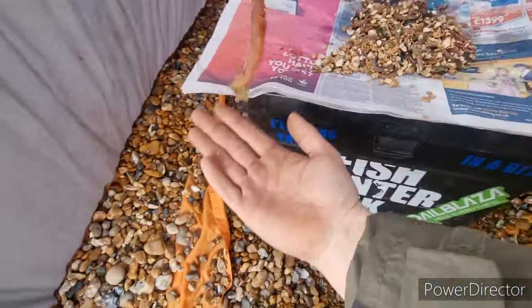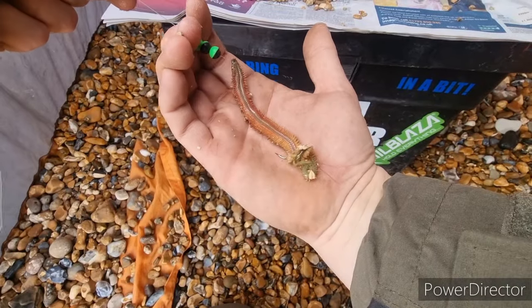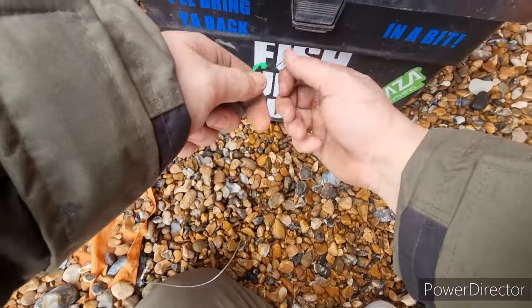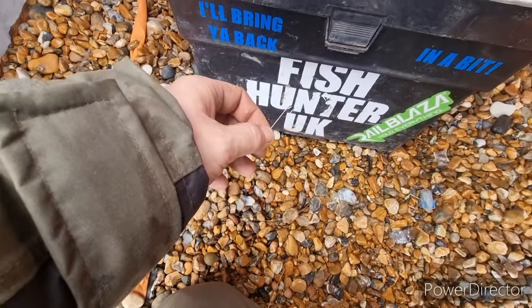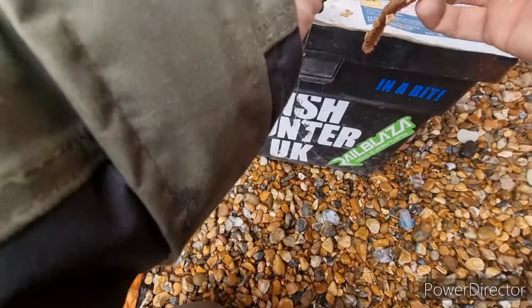That there, look at that, look. That is a perfect bait. Little bit of tail. Just pull them beads down. Little bit of tail, lovely. Now, I've already sent one rig out without beads, and this one has got beads. I was kind of hoping that I might see a plaice today, but the water's very, very dirty, and I just can't see it.